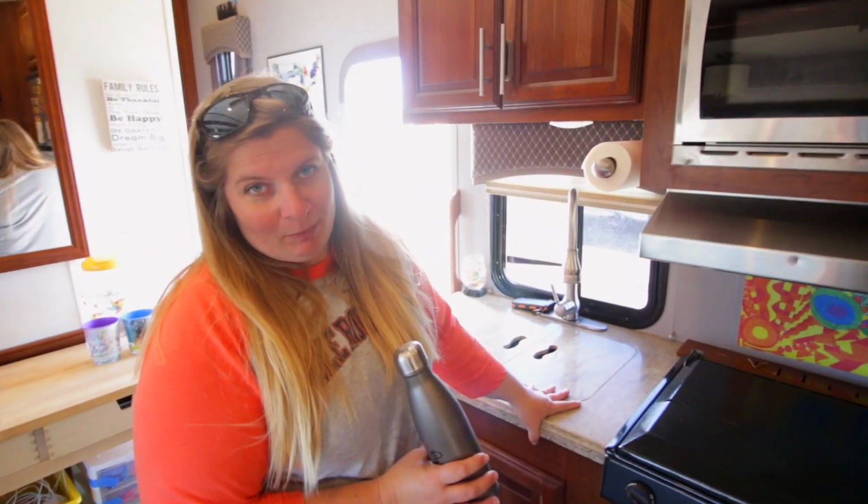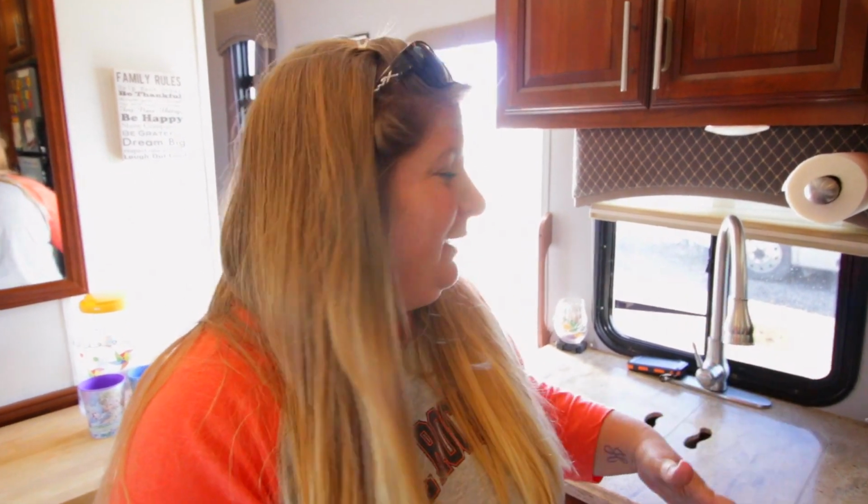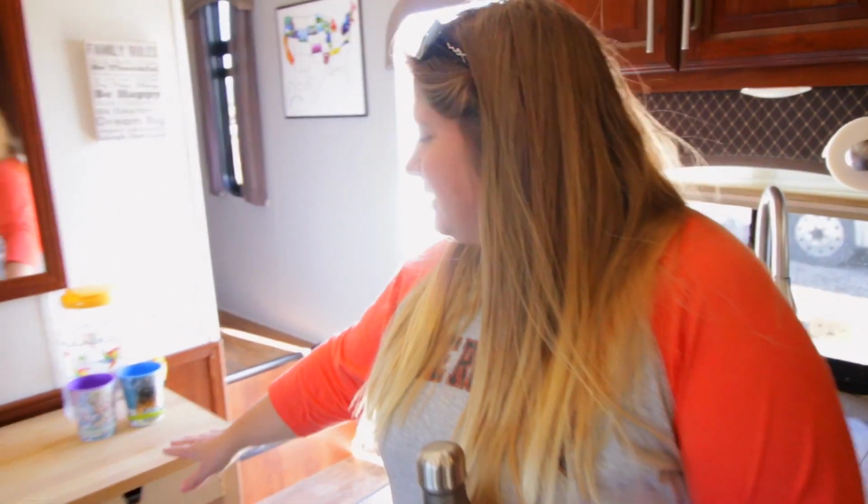One thing that we don't love about the rig is we just don't have very much counter space. We're lucky because we have the inserts in the sink, and so we can put those in. But using the sink when you cook is something you do all the time. So I'm constantly having to take those out to use the sink, and then I have to move everything. It's a pain. So we went to IKEA.